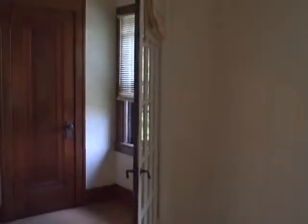And it has a nice big closet at the top of the stairs, big walk-in closet. It's at least a 5 by 7 or 6 by 7 closet, lots of closet space. And I think pretty much that completes the video.